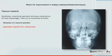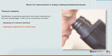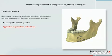Application requires firm cortical bone. Titanium bone screws rely on the interface with the surrounding bone for the fixation strength. This bone quality, especially in a young patient, is often very thin and cancellous, which can lead to poorer fixation.